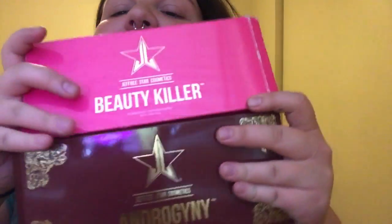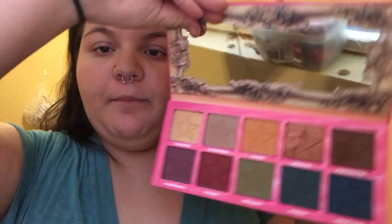the Beauty Killer palette, and of course the Androgyny palette. These are all so beautiful. A thing I'd like to mention is when Jeffree Star first came out with this palette, all the colors are super pigmented, but a little bit chalky. But with this one, he has really improved the formula quite a bit. It is so buttery.